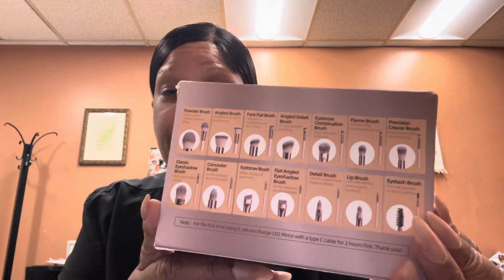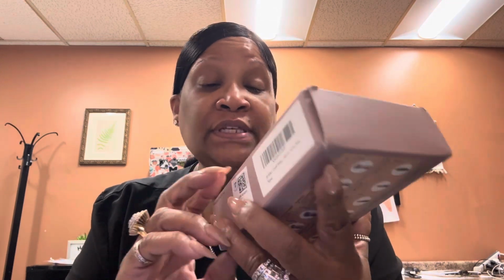I was sent this makeup brush set. It's a makeup brush set and it has an LED light inside, so you get a chance to see your makeup application. It has all these brushes in here, and it's kind of like a little travel set, so you can take it with you when you go. I think it's really neat because when you're going out of town, if you don't want to take your big brush set, you can always take this. So this is on Amazon. It's called BS Mall Travel Makeup Brush Set with LED Mirror. So we're going to open it up real quick and take a look at it.